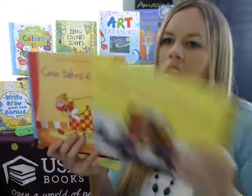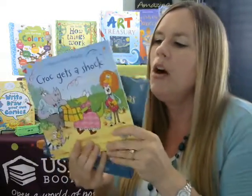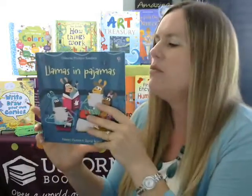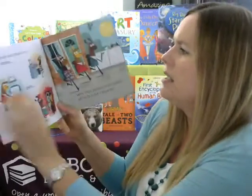The next series we have is our phonics series. So there are a lot of these that we have, and there's newer ones and older ones that we have. All of them are really fun and interesting. It makes reading so much more fun than your general phonics books.